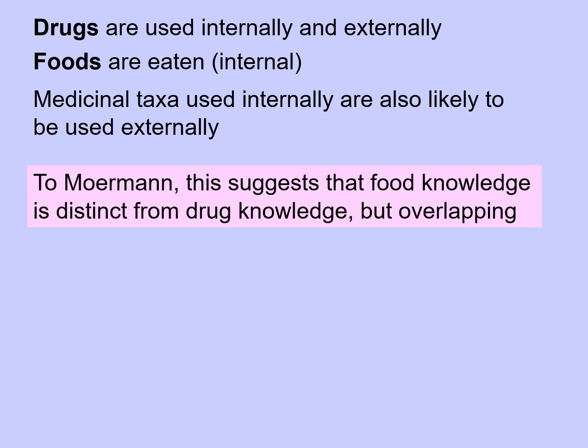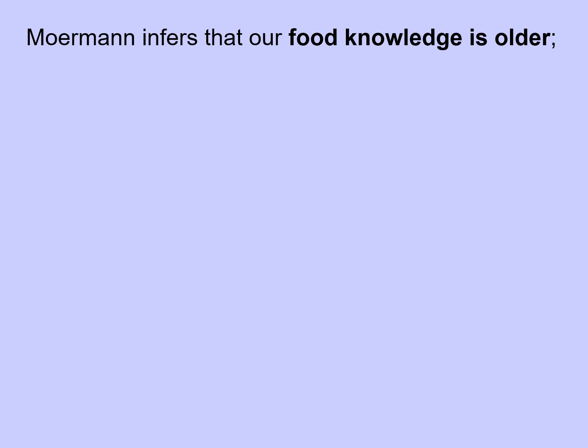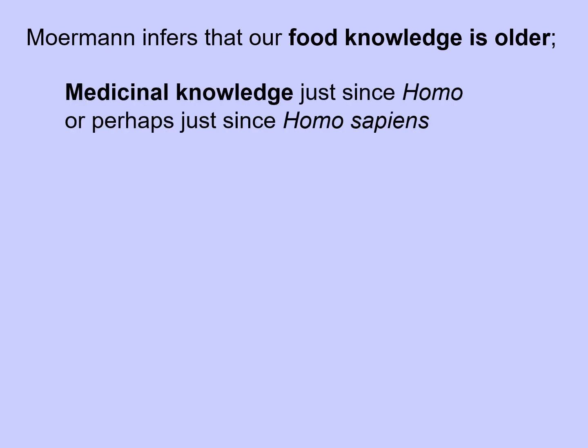To Moermann, all of this taken together suggests that food knowledge is distinct from drug knowledge, but overlapping. He says that while people certainly learned of the medicinal uses of foods, they also developed a knowledge of medicines independently, using different analytical techniques. Moermann infers that our food knowledge is older, whereas medicinal knowledge has accumulated just since we became the genus Homo, or perhaps even just since we became Homo sapiens.